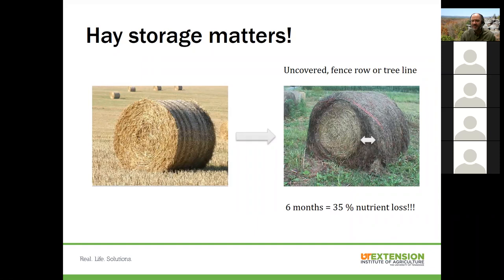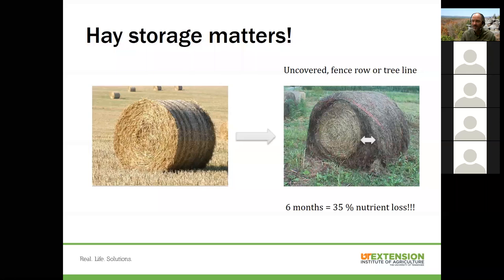We say this every year just to keep on it, because it's so important. We've made so many strides in Tennessee with it, but you still see hay sitting out. The hay barn program is still in effect, and you can still be part of that program.